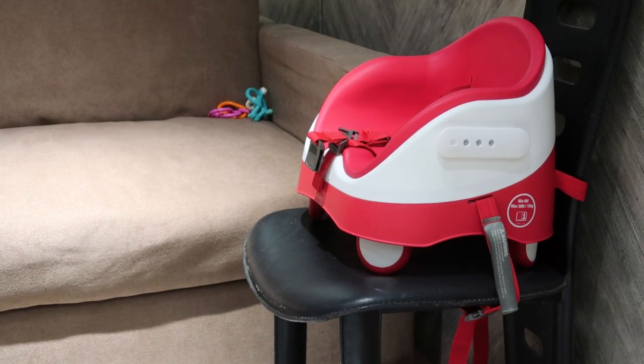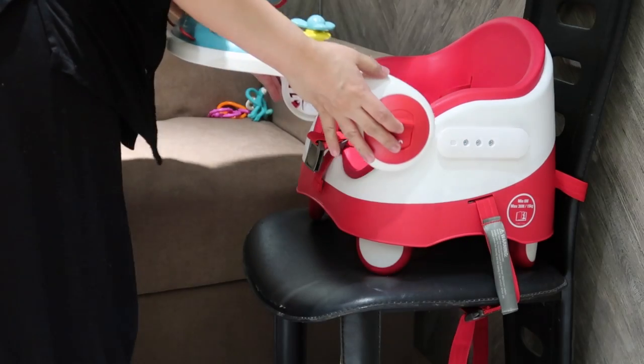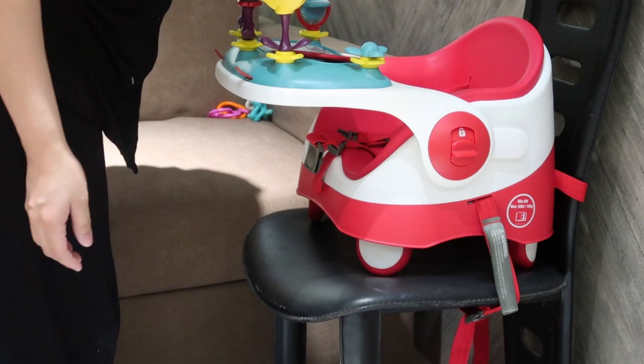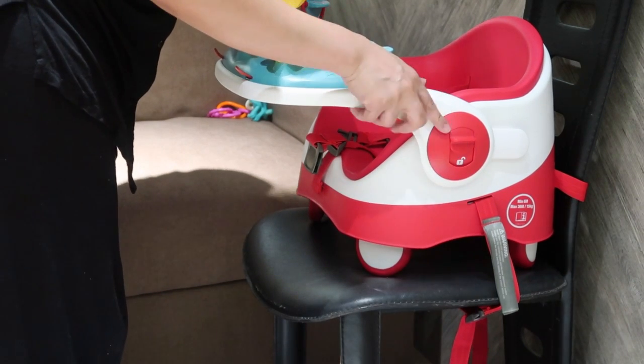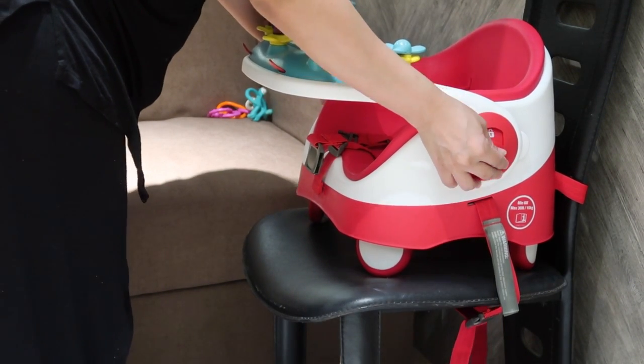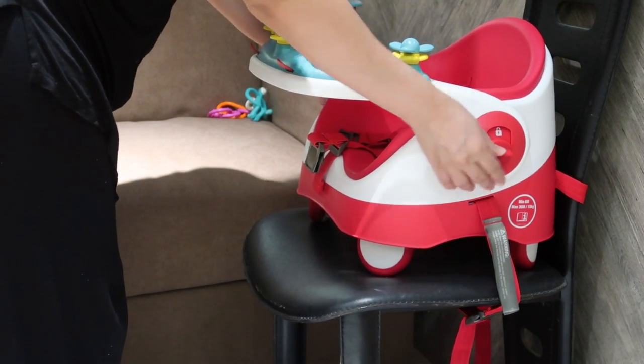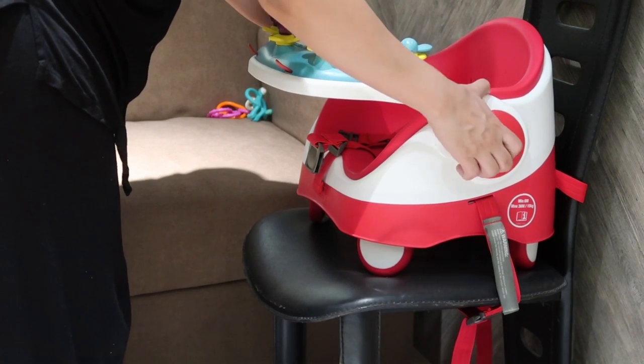It also comes with a 3-position removable tray. I love the fact that it slides easily and completely off the baby bud. So kahit alam mo yun, i-push ni baby, okay lang. And nalalak pa siya, as you can see dun sa video. And then, madali siyang alisin and ibalik lang.